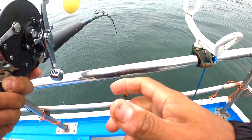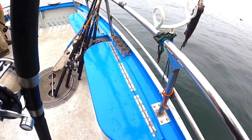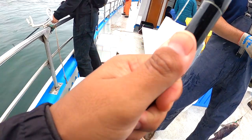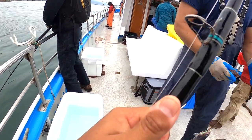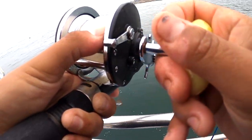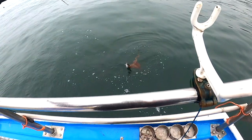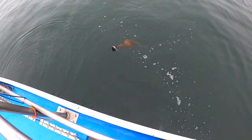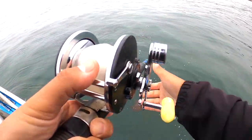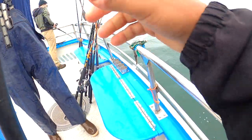Whoa. Got me a jellyfish too. Oh, it came off. Tripled on. Tripled. There you go. Damn jellyfish, man. Got another one. Getting jellyfish on my line. Oh, I thought you meant in a bucket. Tentacles. So many.